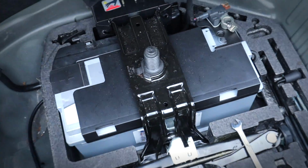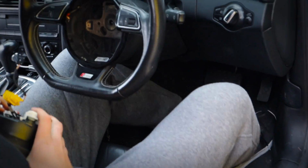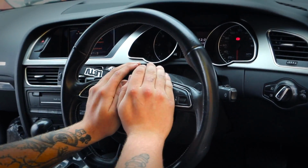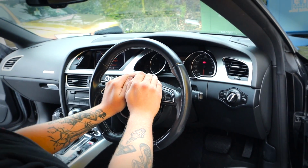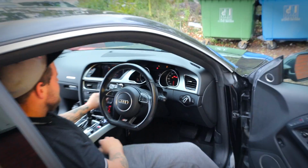Battery's just been disconnected on the rear. We're now moving on to attaching the airbag and everything else. So once it's all clipped in, the airbag goes back in and it's all good to go. Sick. So now you've seen the steering wheel's all done and dusted.